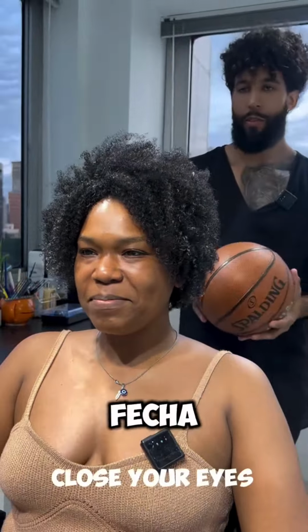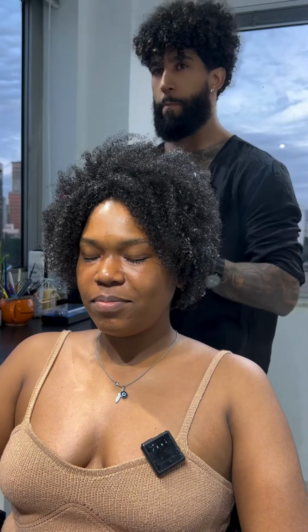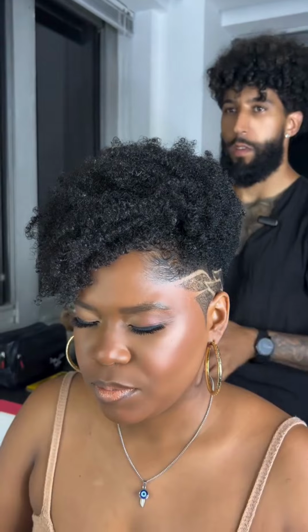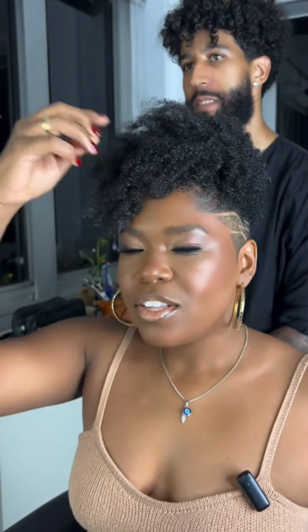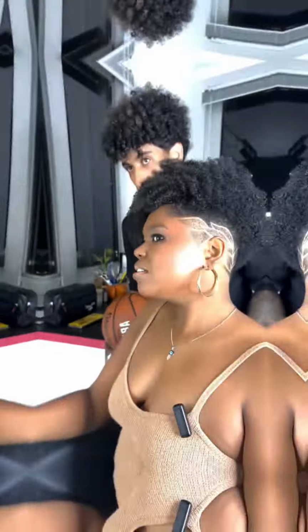So if you really want that sassy, youthful look that complements the thinnest hair, this haircut will definitely add texture to your cut, and it will give you that edgy vibe you want. To make the most out of this cut, make sure to use a volumizing product to add that body and texture to your hair.